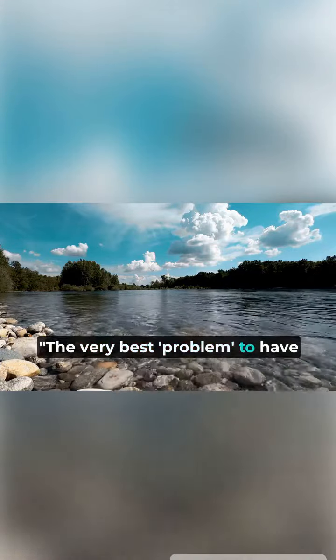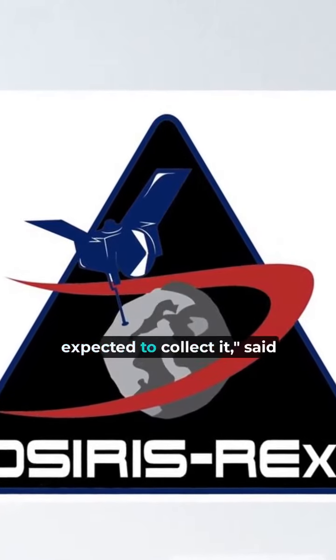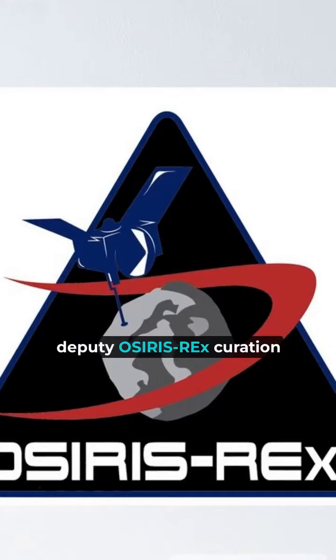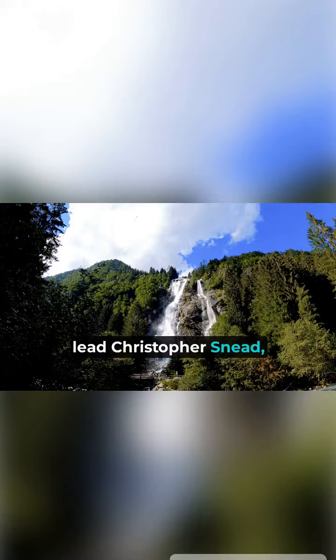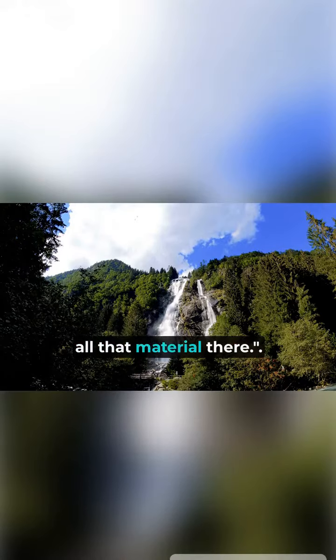The very best problem to have is that there is so much material, it's taking longer than we expected to collect it, said Deputy OSIRIS-REx Curation Lead Christopher Sneed, in a statement. It's really spectacular to have all that material there.